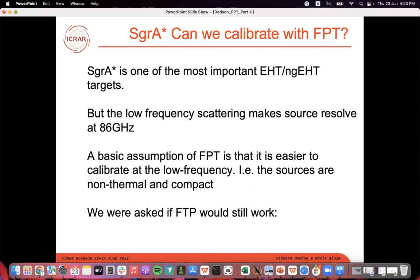So SgrA star. This was the question I think that Shep asked us. Will this work for SgrA star? And the fundamental thing in frequency phase referencing is it has to be easier to do at the low frequencies. If your source doesn't exist at the low frequencies or is scattered, so it's not detectable on the long baselines, that breaks it. So we went away and we had to think.